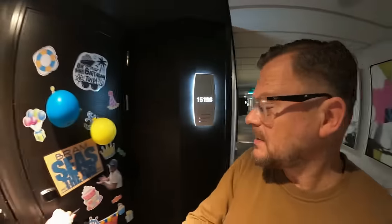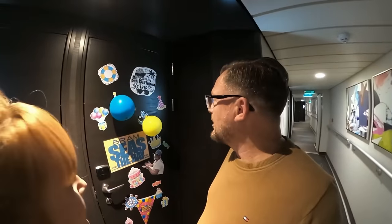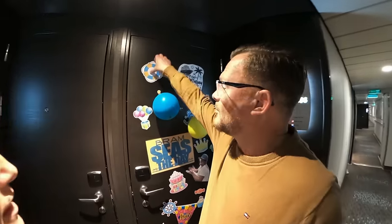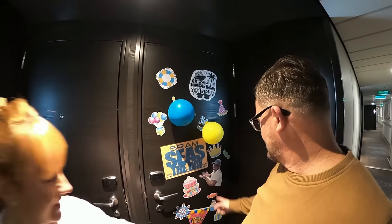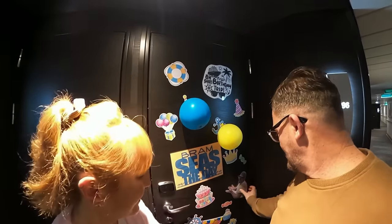It's not over here. Wait, what's this? Ta-da! The decorated door. Yeah. It was me. Does it come off or stickers? And you also. I'm a magnet now? You're a magnet now.